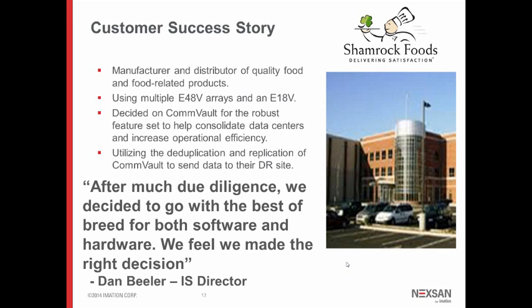And you'll see Dan Beeler here. His comment was, after much due diligence, we decided to go with the best of breed for both software and hardware. They feel like they made the right decision, and everything's been running extremely smoothly for them. So it's a great success story that we had just in the last 4 months.